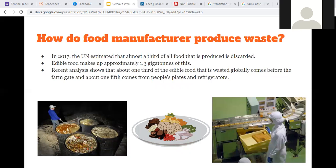Sludge handling for food industry. So how do food manufacturers produce waste? In 2017, the UN estimated that almost a third of all food that is produced is discarded. For comparison, 1 ton of waste food is about the equivalent of 127 large plastic bag bins. Edible foods make up approximately 1.3 gigaton of this, and 1 gigaton is equal to 1 billion tons. This not only represents a phenomenal loss in terms of food that could feed the people, but also a loss in resources such as water, labor power, soil nutrition, transportation energy, and so forth.